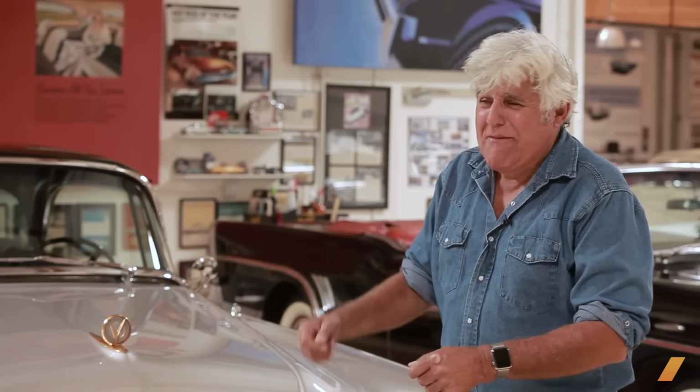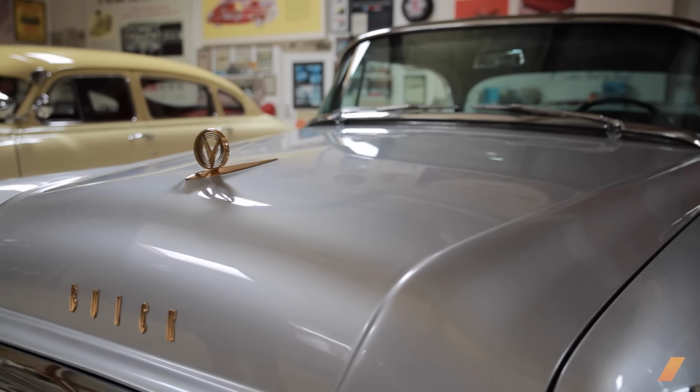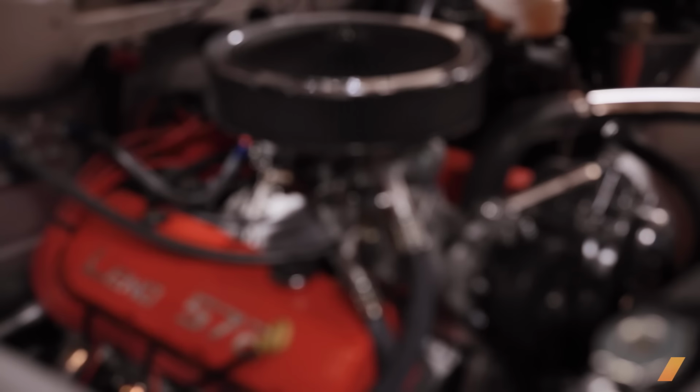Obviously no one cares about this car, I'd like to buy it. Oh, no, I care about it. So we dragged it back here and we decided to resto mod it. We put a 572 big block in it. We put Corvette independent suspension. You're going to want to come up close for this, because this is kind of incredible.